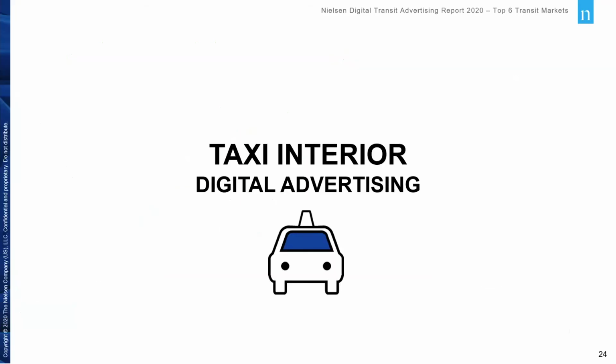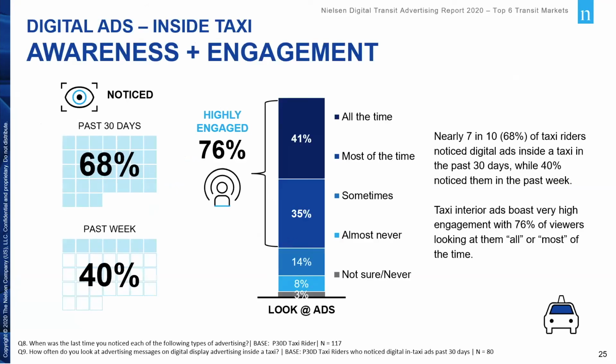Now, the final thing that we're looking at is the interior of taxis. So these are the ads that you're seeing on the digital screens in the back of a taxi. Of people who have ridden in a taxi in the past 30 days, 68% said they saw digital ads inside that taxi. 40% of people who had ridden in a taxi in the past month said that they saw digital ads inside a taxi within the past week.